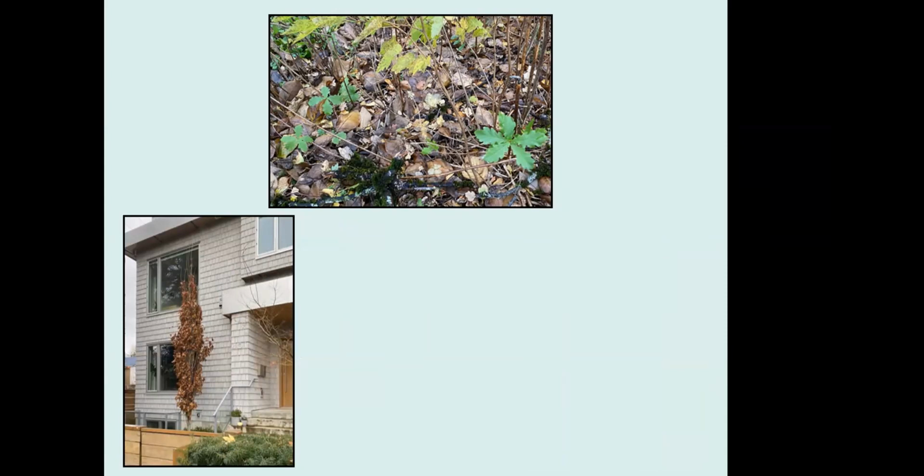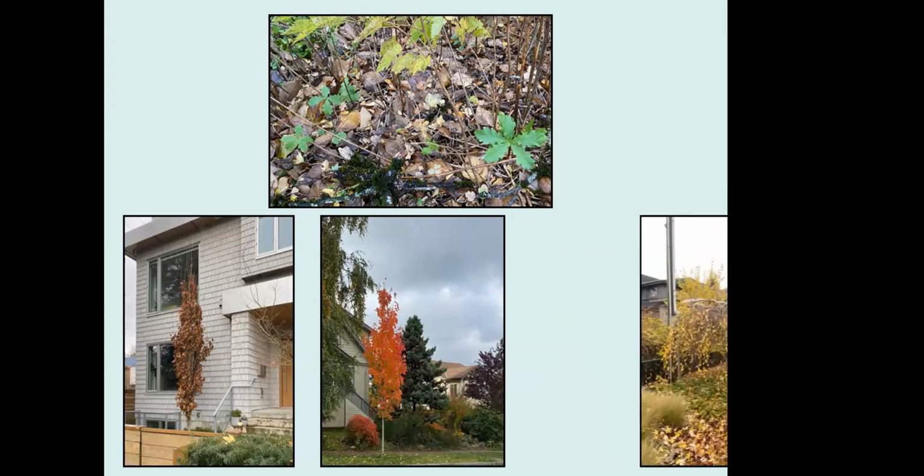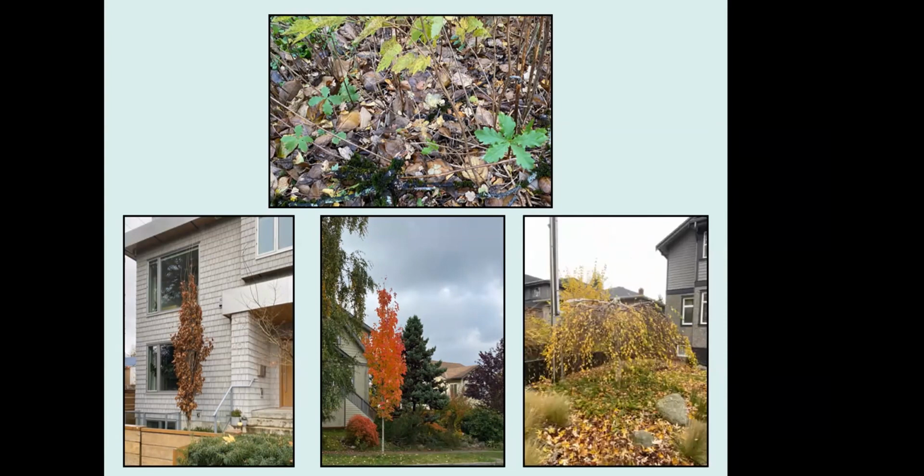This was a new house a block away from where I used to live, and this was a tiny little columnar oak tree in their front yard. I don't know what the species of it was, but I didn't know oak trees grew like that, so it just made me curious. This was another cylindrical maple tree growing on the boulevard, so that would have been planted by the Parks Board. And this is a birch tree. Again, it's probably less than 10 feet high, weeping in a front yard.